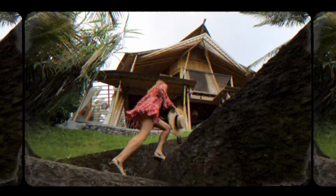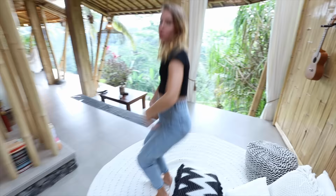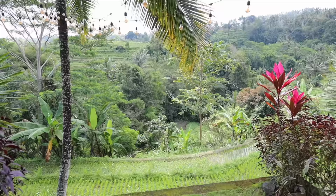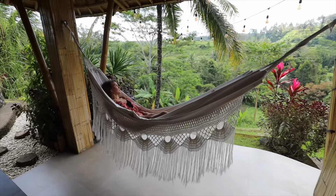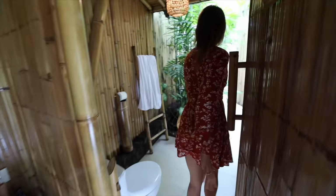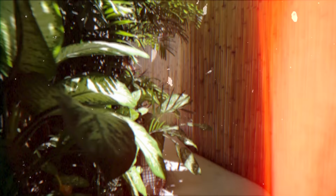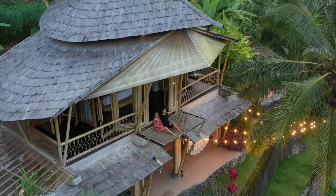Let's go to Camaya Bali, the legendary bamboo houses. This is Camaya Suboya. The first floor is fully open. And of course, tropical shower. The most entertaining part of staying in an open tropical accommodation like this is the sound of nature. Let's listen to it together.